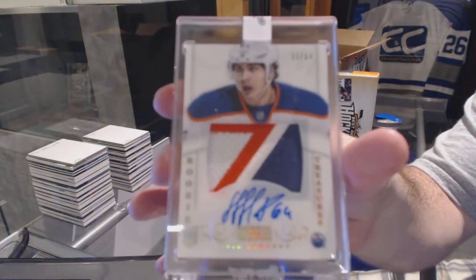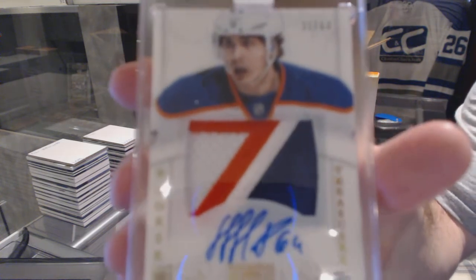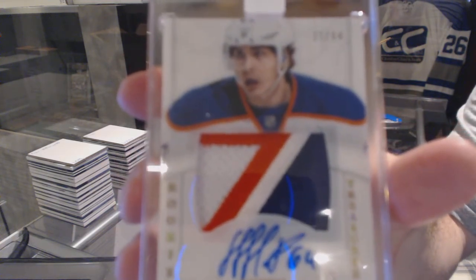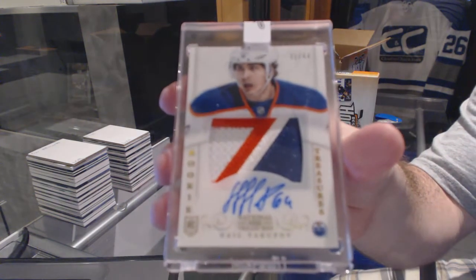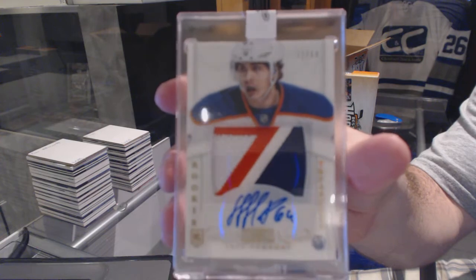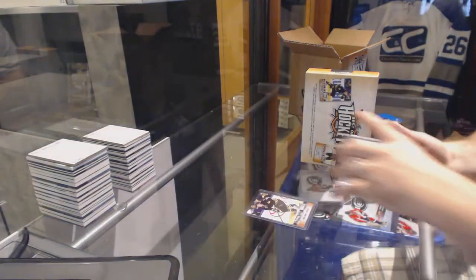Neil Yakupov, rookie rainbow patch auto to 64. That's a beautiful looking card.